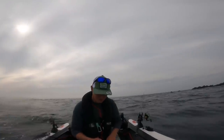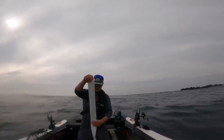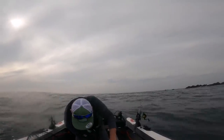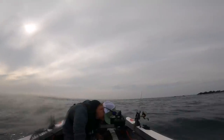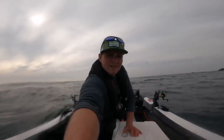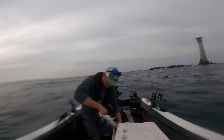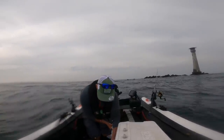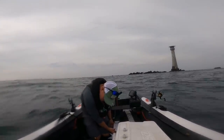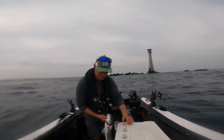Right, set my tape measure out here on the deck. Like I said, I'm expecting it to be high 60s. Could be. I don't think it's quite 70. Right, let's get a measure on her. So, tail down there. So that is, by my tape measure, 63. So not a bad guess. 63 centimetres.